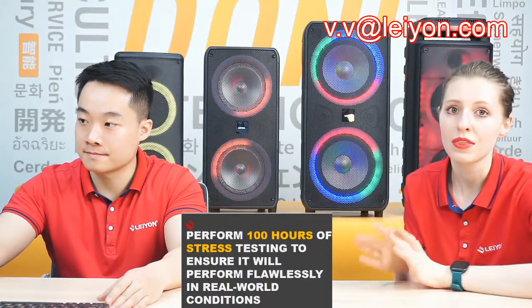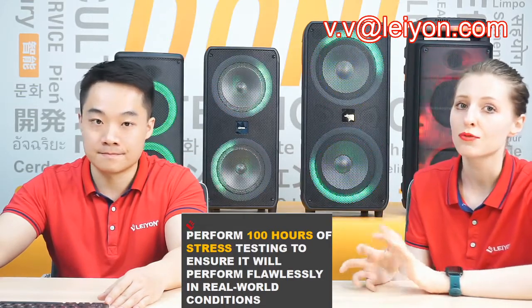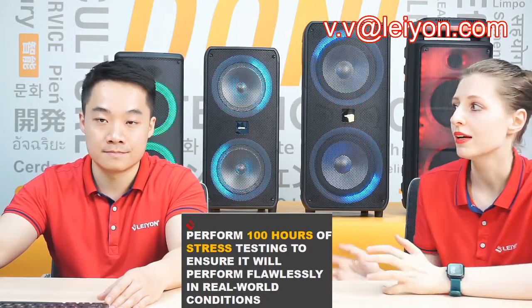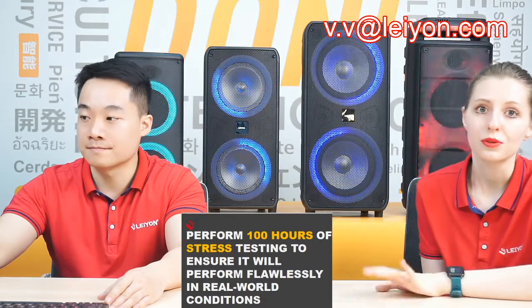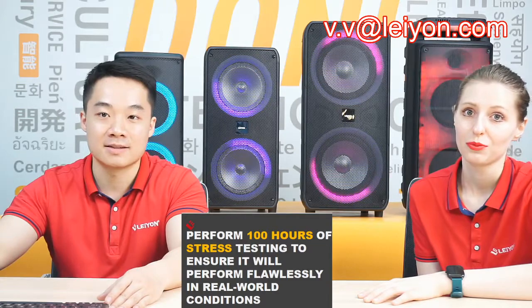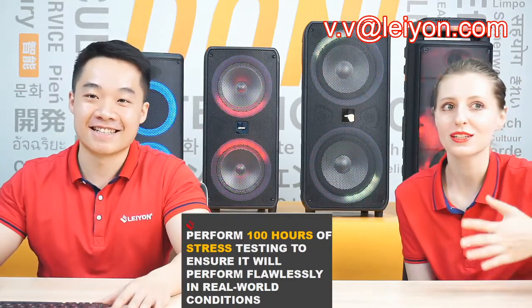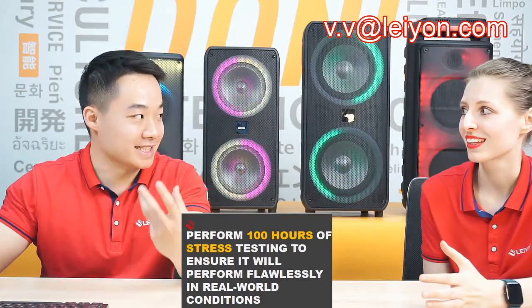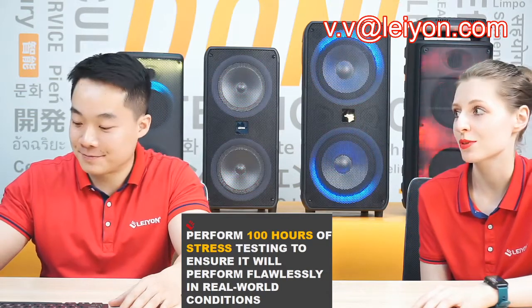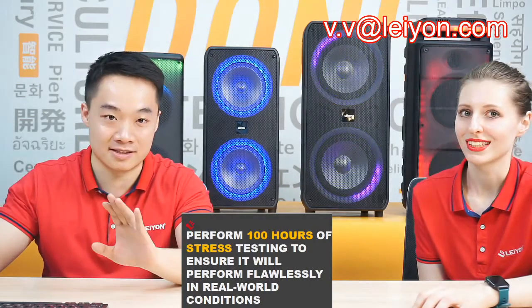Same as our other models, we perform 100 hours of stress testing for all our speakers in every mass production to make sure they will perform flawlessly in real world conditions. Why do you call it stress testing? Because you play the music under 100 volume. Some people call it aging test. It is a different name, same idea. Just plug in for 100 hours and there's no flaw.